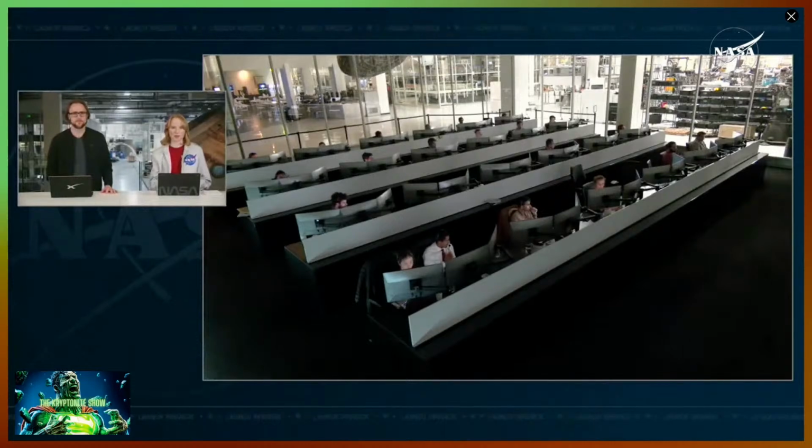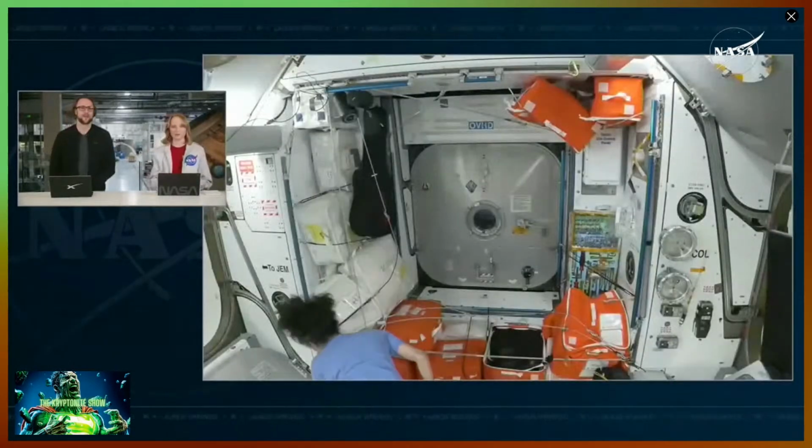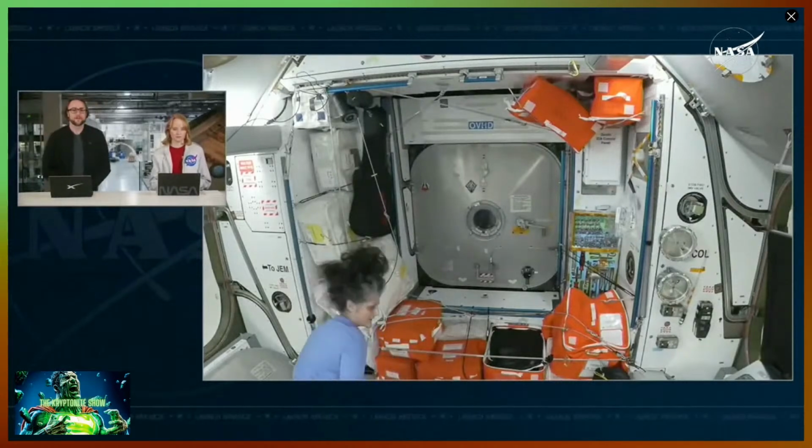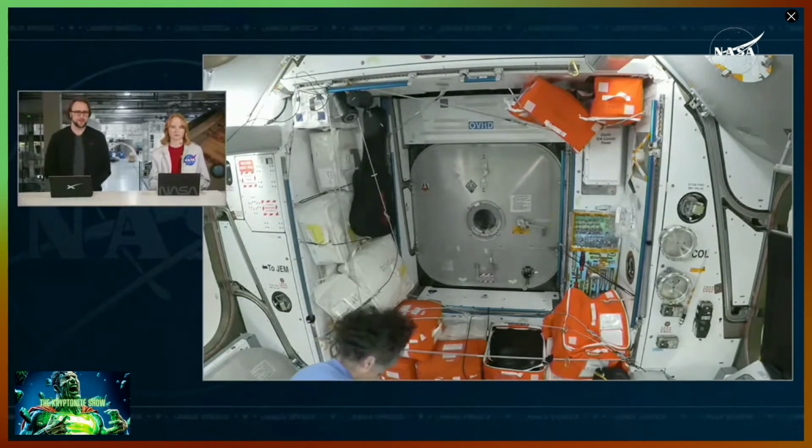Again, we are expecting hatch opening about an hour and a half or so from now, and then from there will be a welcoming combined with the farewell remarks of Crew-10 since that handover is pretty short. And then from there they will adjust to station life. There will be a safety briefing, and then they'll get right into it as Expedition 72 members for the next month before they become Expedition 73. And you can see that's Sunny Williams there in front of the hatch on the International Space Station side.